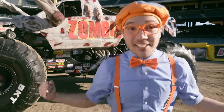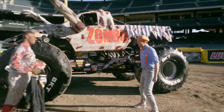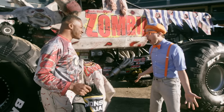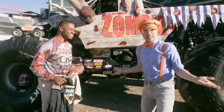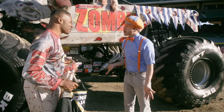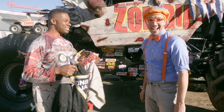Whoa! Bari's gonna ride Zombie. Whoa! Hi, Bari. Hey, Blippi, what's up, man? Whoa, what are you wearing? Man, this is my racing suit. Mine's decorated in Zombie. Whoa, that is so cool. You see it? Yeah, he has a zombie racing suit, but why do you need to wear a racing suit? Well, you have to be safe. When it's time to race these trucks, safety is number one.